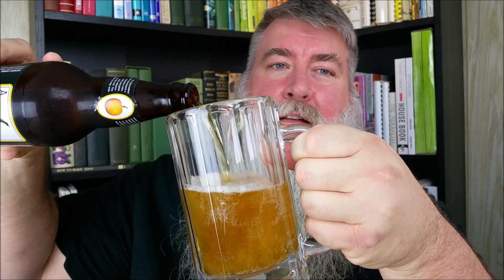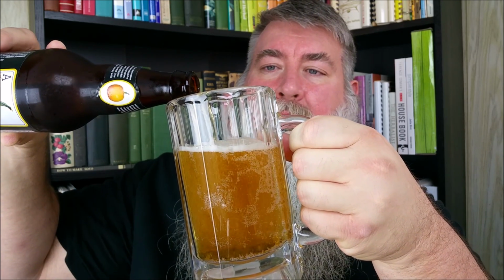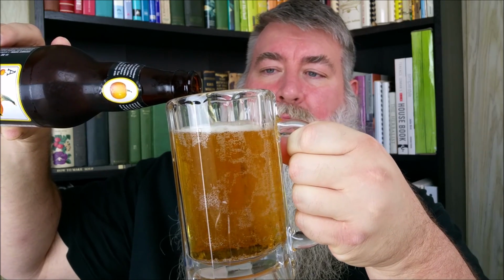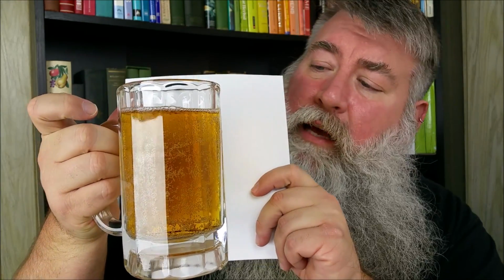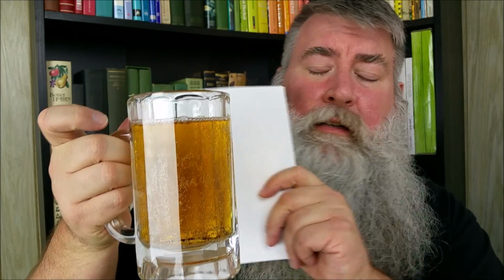All right, so I got a big old glass here, so let's take a little pour. Drinking in the afternoon. It is a nice color. Can you guys see that? It has a nice color to it. Ooh. That's like half the bottle. There's a big old glass. Let me put something up behind it so you guys can see. How about something white so you guys can see the color? Look at that nice color. All right.